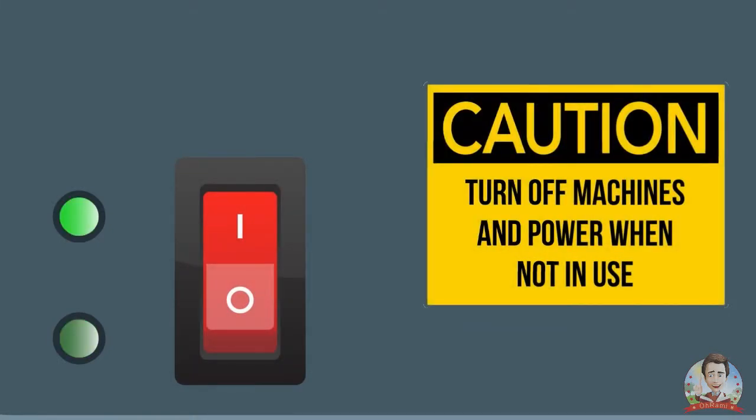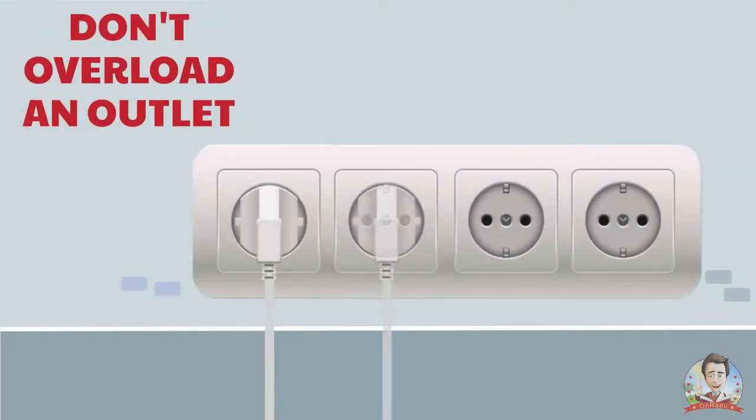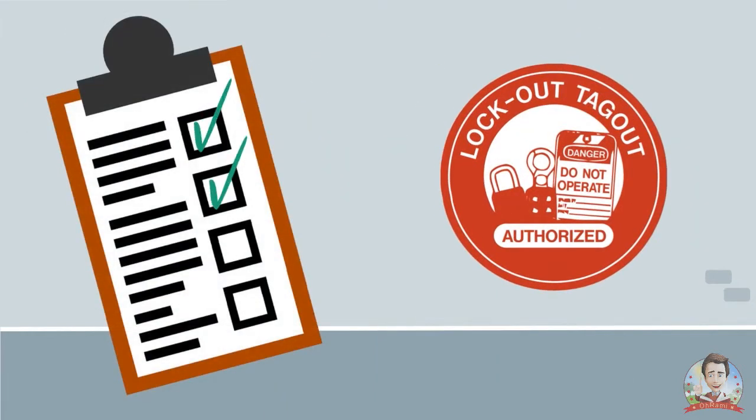Always turn off machines and power when not in use. Know where to find the emergency stop push button to turn off and de-energize the machine you are operating. Do not overload outlets with too many devices or appliances. Follow lockout-tagout procedures to isolate all energy sources before maintenance.